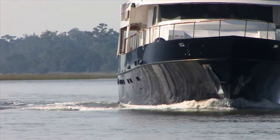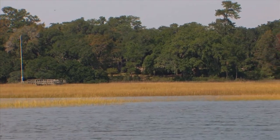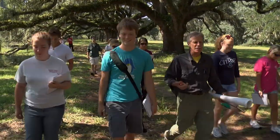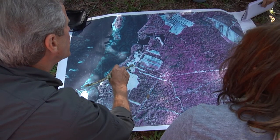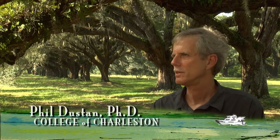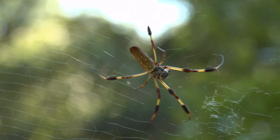A few miles south of Charleston is our next stop, Dixie Plantation. We come out here, and it's a love of nature that I'm trying to instill in my students. Professor Phil Dustin brings his biology classes out to Dixie a few times each semester. I can teach them ecology in the classroom, but you can't experience it until you come out here. So we bring them out here, and they love it. I think that part of it makes Dixie unique.